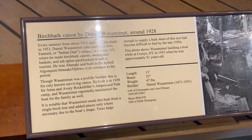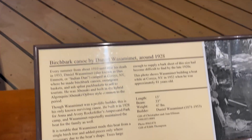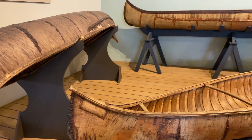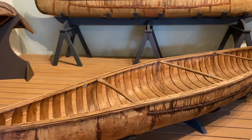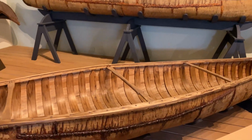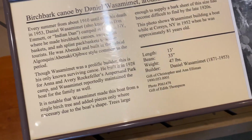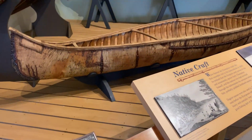Birch bark canoes by Daniel Wassamimet, 1928. Wow. That's some craftsmanship. So it was made out of one tree so that they could have the birch on it? Yeah, they tried to make the full skin of the tree.